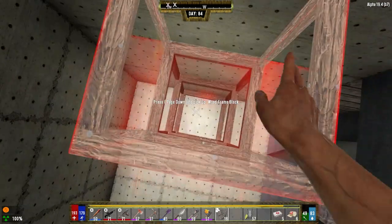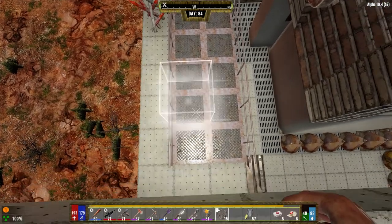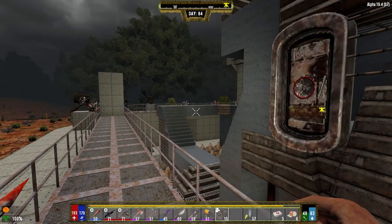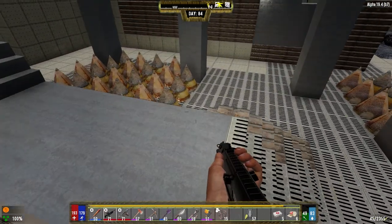I think I should have brought my... yeah, that's three thick, right? No, it's two thick. Right. This will not last long if they get up here, but I don't think they're going to get up here at all. We can worry about that another time.